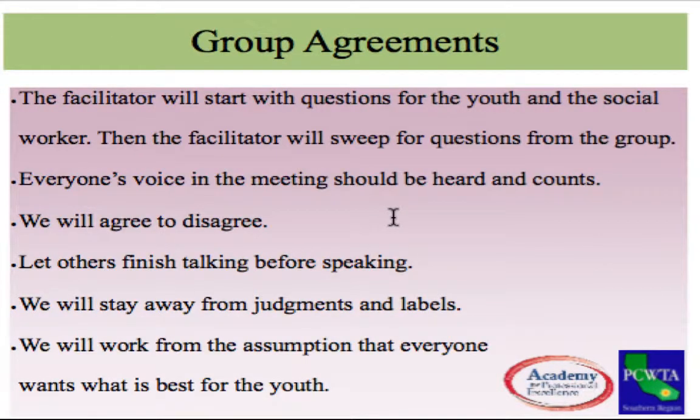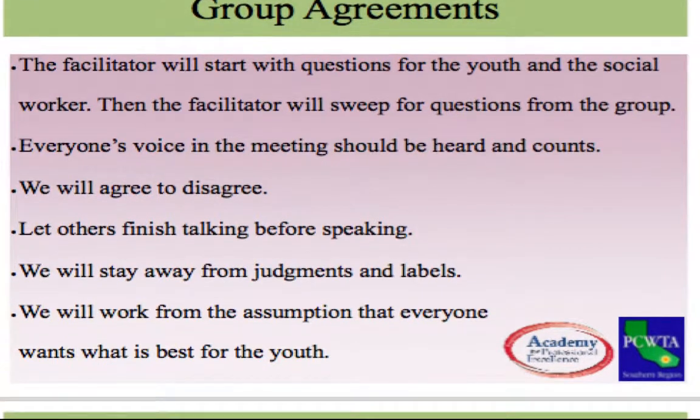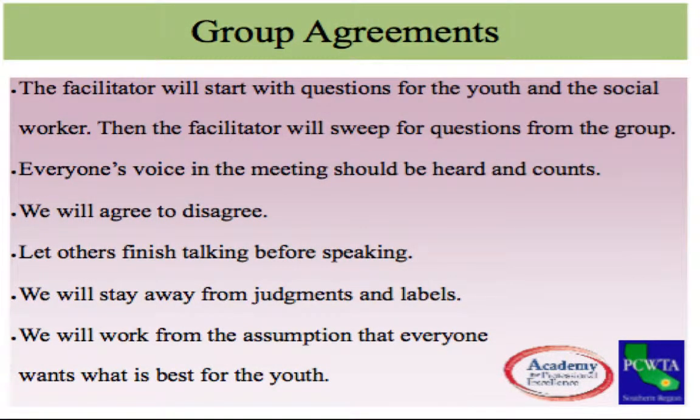Super. So, like a regular safety mapping, I'm guessing that you get started with group agreements. Yes. We do. I think it's essential to have an effective flow of the room and that the youth feel safe, that they're able to feel comfortable in the room about discussing any issues that come up, and that we have boundaries set for everyone in the room, where we talk about everyone should be heard. Everybody's there to discuss the youth and his or her progress, and we can agree to disagree respectfully.